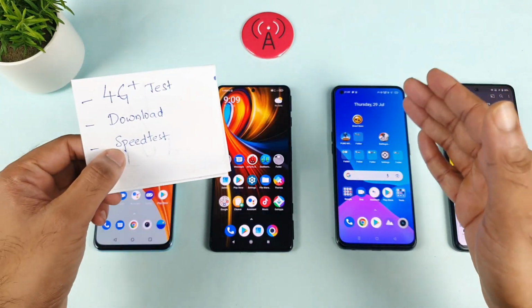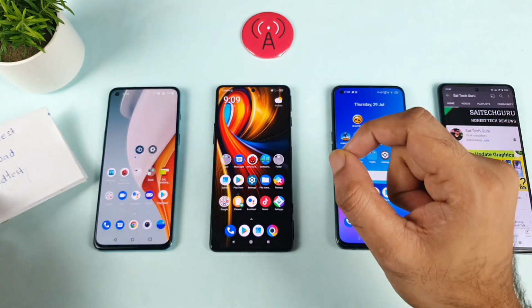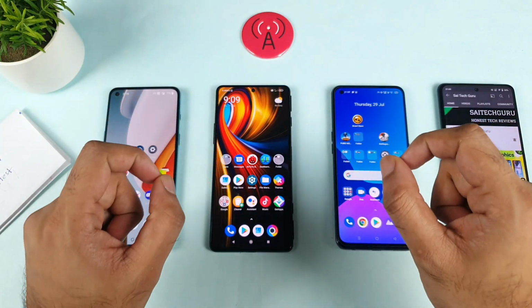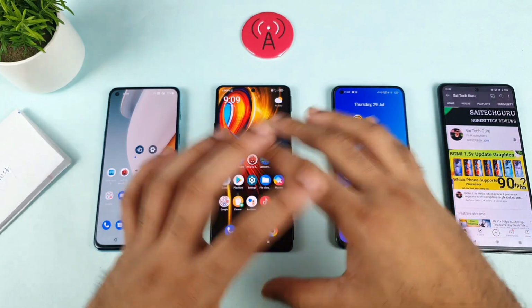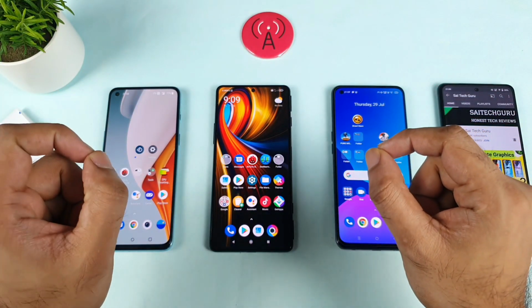This complete video will be included in three different stages, and try to not skip the video please. In case you're trying to buy one of the phones, you should know what is happening with the network. And this complete test is done in indoor condition using the Jio SIM card. Yes, especially Jio SIM card.